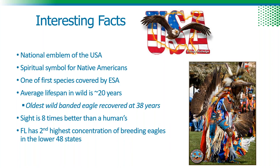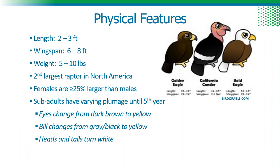They have eyesight that is about 8 times better than a human. So when you hear eagle eye, that's kind of what that refers to. And Florida has the second highest concentration of breeding eagles in the lower 48. So their physical features: about 2 to 3 feet in body length, their wingspan is about 6 to 8 feet. They weigh anywhere between 5 and 10 pounds. They are the second largest raptor in North America. The California condor beats them out.